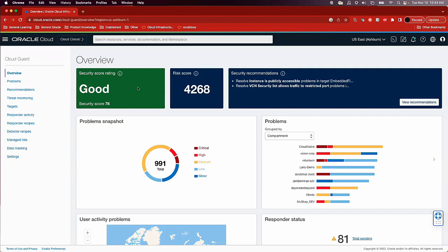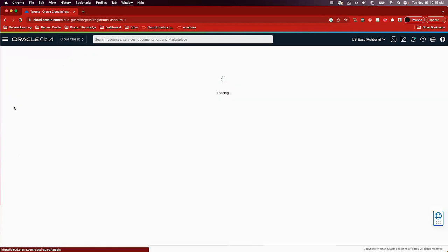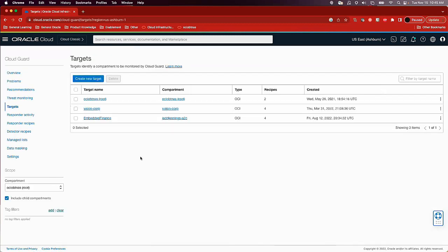So here, the way you would typically get started with Cloud Guard is by going into our targets. And there are two approaches that you can take when you get started. One is you could choose to utilize the Oracle managed recipes and apply them to the root compartment. That would give you a quick start to look at all of the different resources within your tenancy right away, and then you could configure afterwards. The other way would be the more methodical approach, where you would determine which compartments you want to target and how you want them to be monitored differently. Then once you edit those recipes, you could create your targets from there.